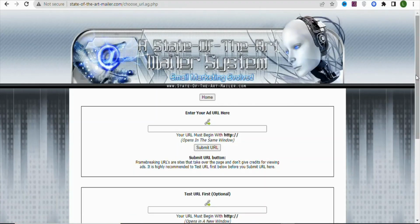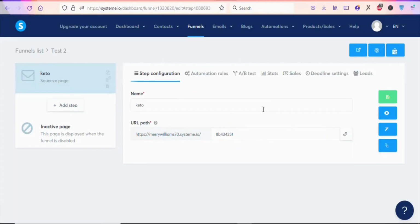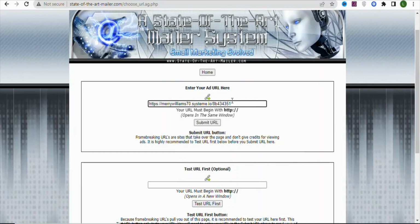Once you click on it, you are going to see a page like this. You can see right here, enter your ad URL. So this is where you are going to paste the link to your landing page. You have to come back to system.io. Once you come back, you are going to click right here so that you can copy the link of your landing page. Once you copy it, you are going to paste it right here. As you can see, that has been done. Once you paste it, you can see this is your link. So you have to test whether the link is working or not.